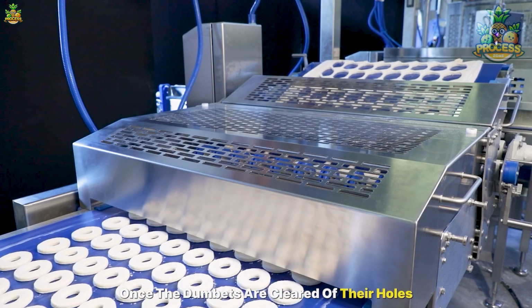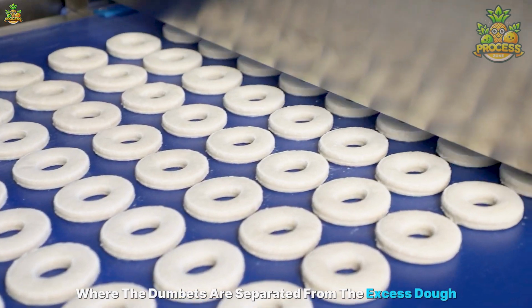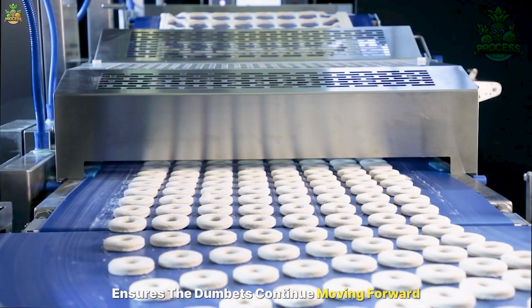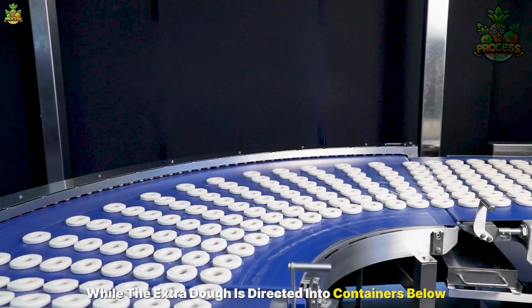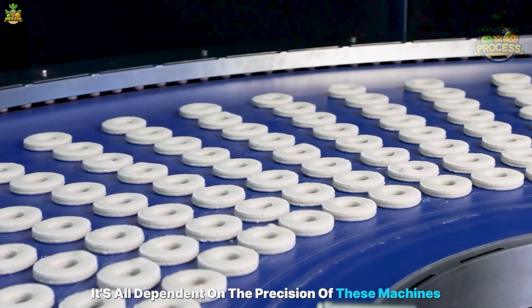Once the donuts are cleared of their holes, the dough moves onto the next conveyor belts, where the donuts are separated from the excess dough. This process ensures the donuts continue moving forward, while the extra dough is directed into containers below. While this may seem easy to observe, it's all dependent on the precision of these machines.